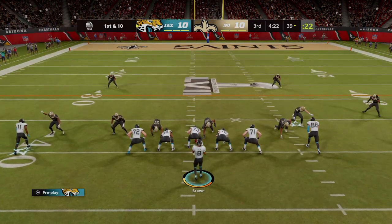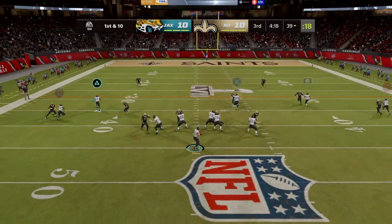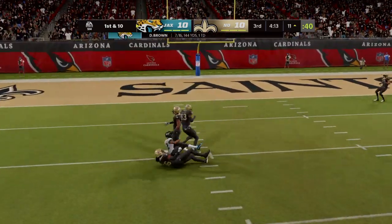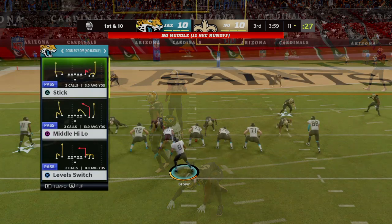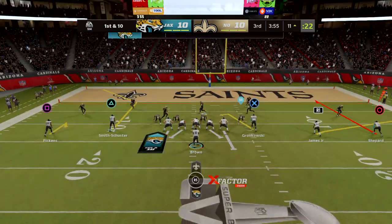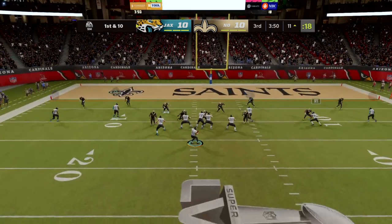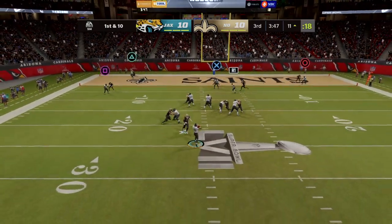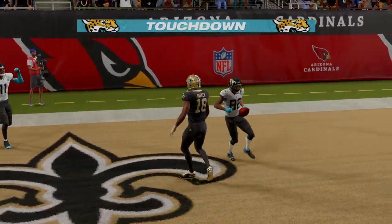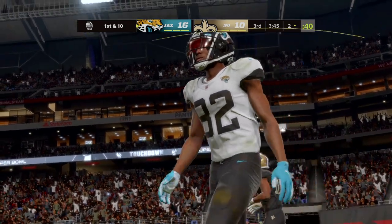So in Saints territory now. Here's 1st and 10 at the 39-yard line. Operating from the gun, Brown. And that is caught at the 10-yard line. They're going to hurry back to the line now. Again, he'll drop to throw. His pass caught at the 4. Touchdown. Richie James, an 11-yard touchdown.